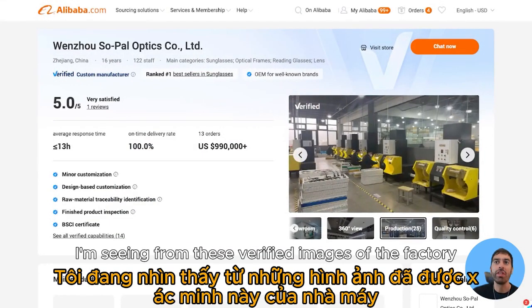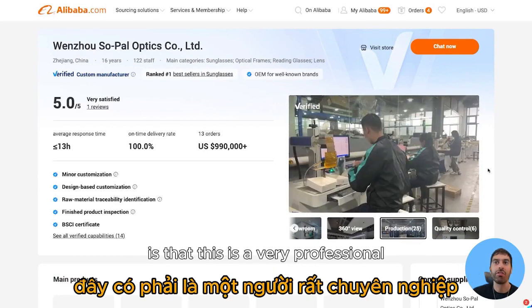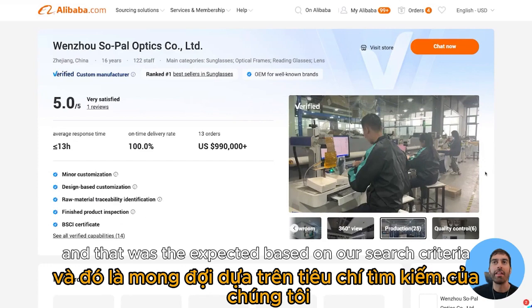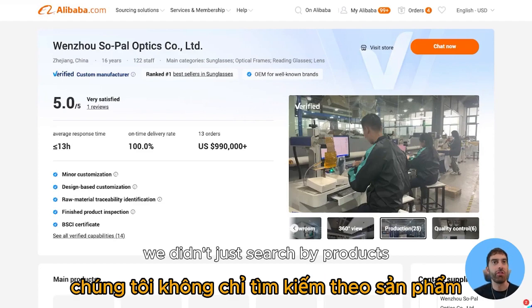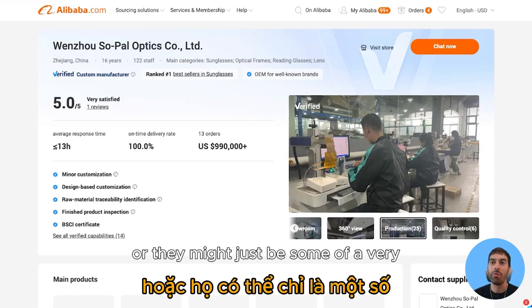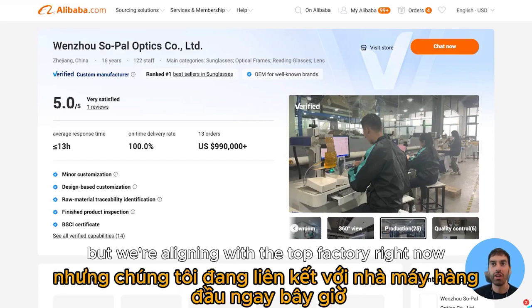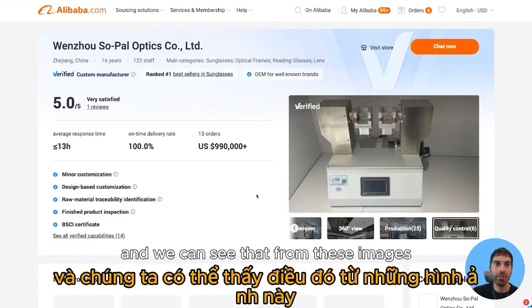But all I'm seeing from these verified images of the factory is that this is a very professional and good factory to work with. And that was to be expected based on our search criteria, because when we started searching, we didn't just search by products, go for the cheapest price. And then those types of suppliers might be resellers, or they might just be someone with a very, very small workshop. But we're aligning with a top factory right now, and we can see that from these images.